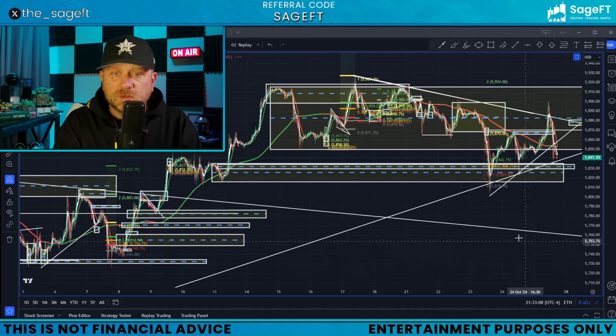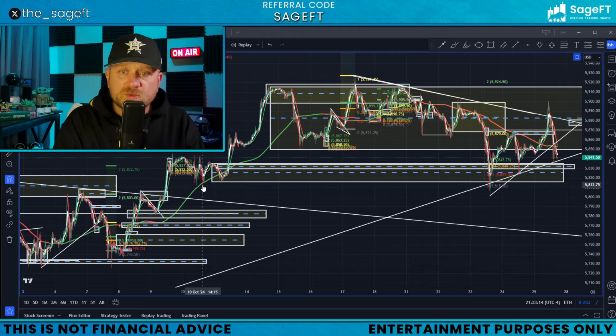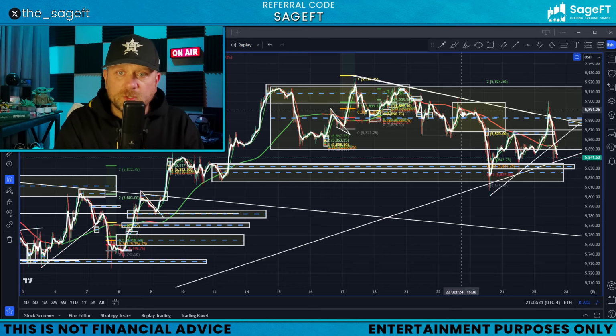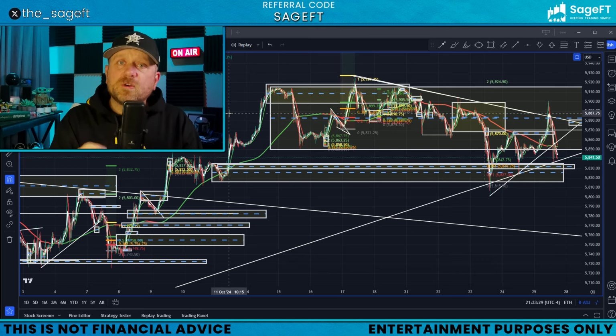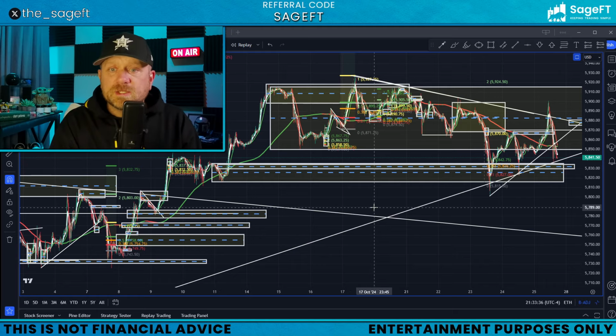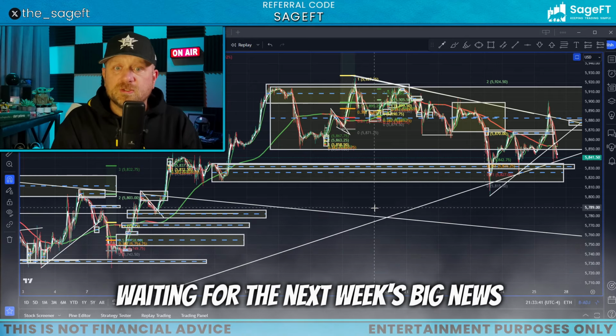What we need to do is find the areas of liquidity that could be drawn. Here's one, right? And then they couldn't get it the next day. And then we drew on liquidity here. And now when we come into next week, we're going to have a test of this. So we had a very, very short news week, very, very slow news week last week. And so what we're waiting for is the big news coming in next week. We'll get to that here in just a second.